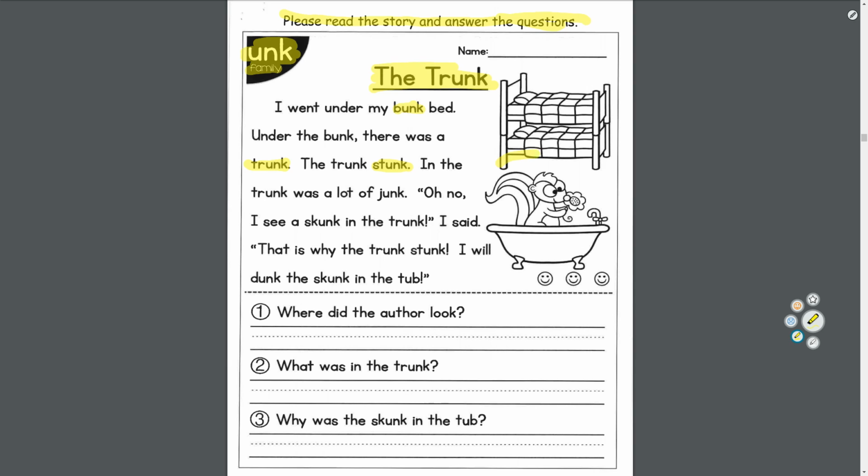Let's look at the pictures. We have bunk beds, and this kind of looks like a squirrel or maybe a skunk. I think a skunk in a bathtub. Maybe somebody's going to get sprayed. Who knows? Number one, where did the author look? Author means the person who wrote the story. Number two, what was in the trunk? Number three, why was the skunk in the tub? Okay, it was a skunk.